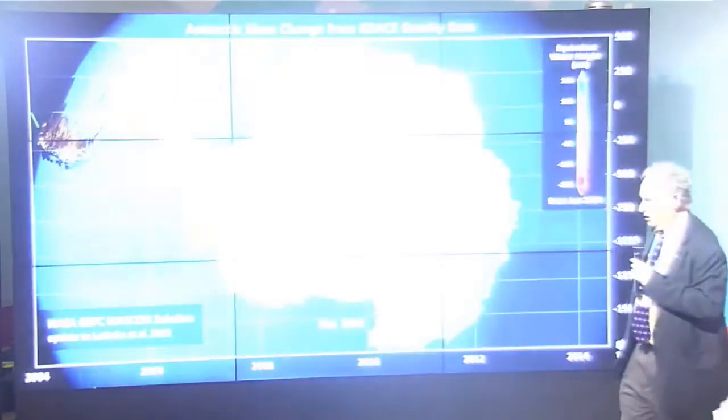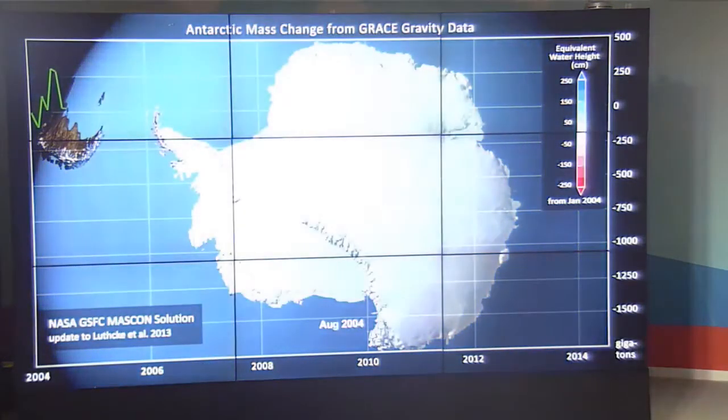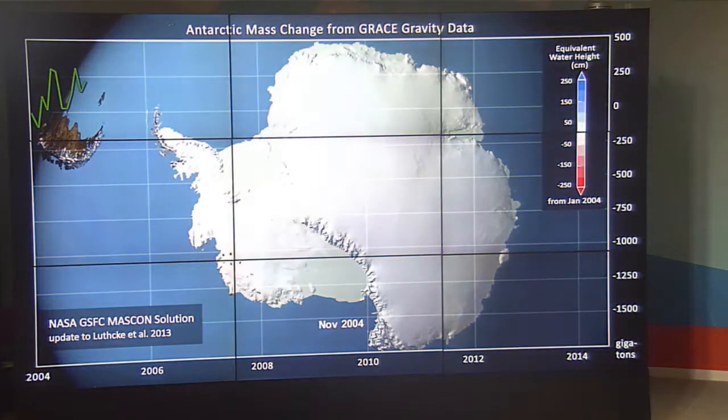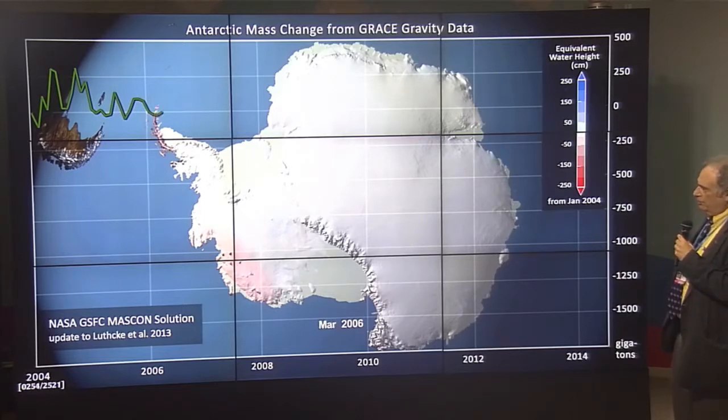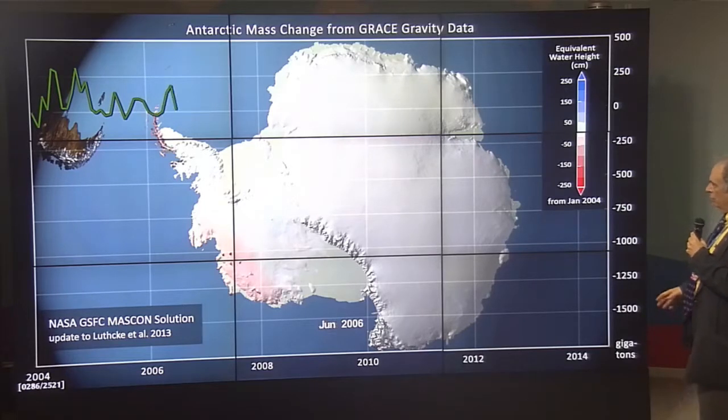Next shows the Antarctic ice loss over a period of 10 years, again using the GRACE data from the NASA partnership with Germany from DLR and GFZ, and it's the same kind of thing, that you can get a sense over a period of time of the changes that are taking place and a little bit of where they're taking place.